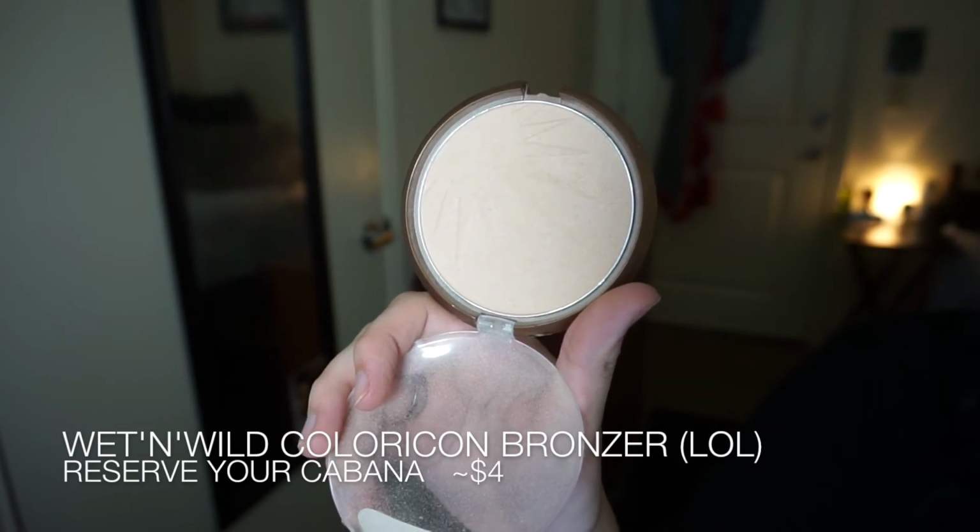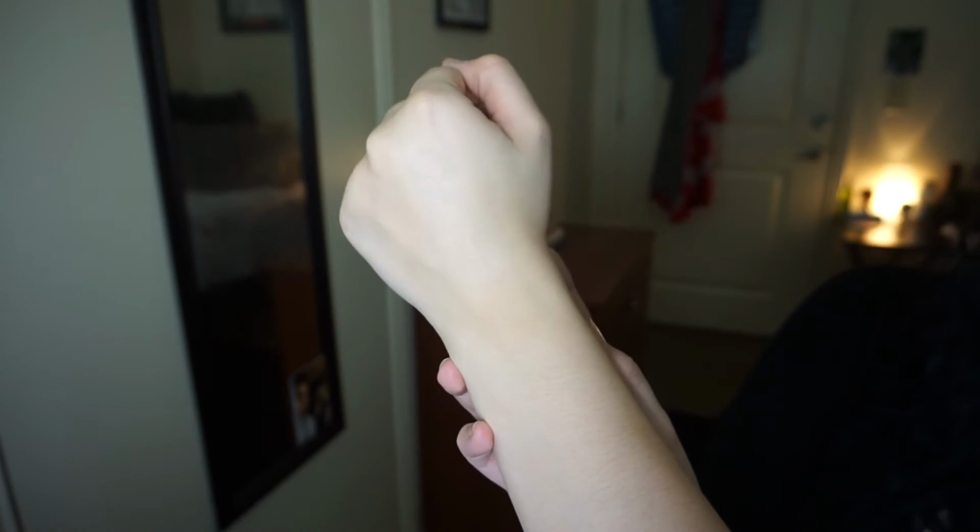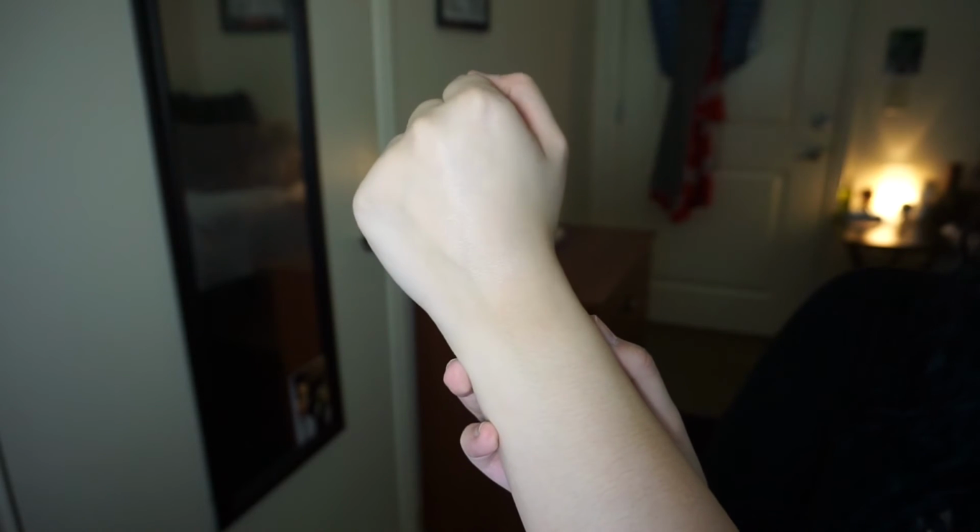The second setting powder is the Wet n Wild Color Icon Bronzer. And this looks really light, and it looks like maybe it would be a highlight or something, but it actually just gives a really nice luminosity to the skin when you apply it all over. It's super sheer, so even if you're really dark or really pale, it's not actually going to give much color. It's just going to give off a really nice sheen that makes you look really healthy and gives you this natural glow. If you've heard of the Hourglass ambient lighting powders, this is supposed to do something similar to that, but I've never tried those because those are way too expensive.